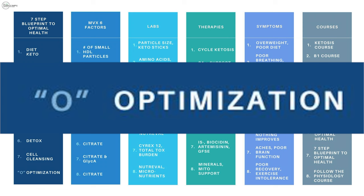The last step is step O, meaning optimization. And I use the word optimization because after you've cleaned your whole body out with the seven steps, you don't stop and you don't even want to try to just maintain. You want to optimize. You want to keep increasing your health. There's always something new to learn. There's always some new habit or practice you can put into your life. Some new product, new supplement, new recipe for your diet.